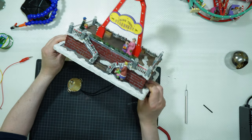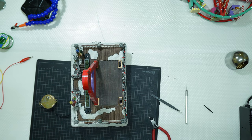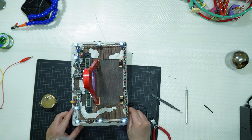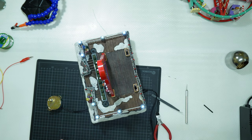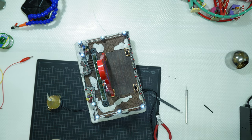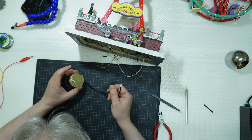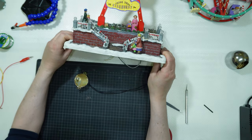Like that, and let's go with some juice. So, connector, and the motor is turning, guys. Oops, sorry, but the motor is turning. Okay, so it works. Switch off now. Before talking about the music, let's try to reassemble all this.